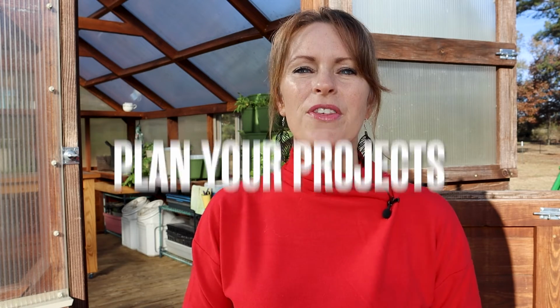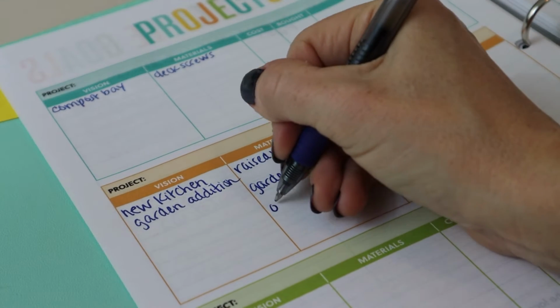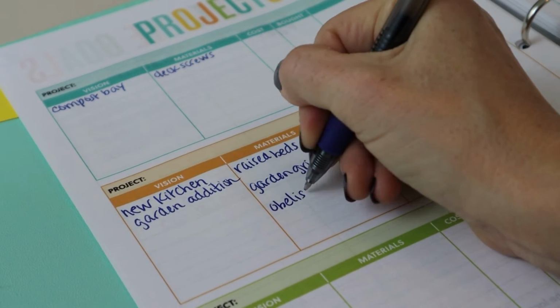Number 6, plan your projects. With all the emphasis on planning and planting, sometimes projects just get thrown into the mix at the same time that you're busy with other garden duties. If you know you want to build a new compost area, for example, or if you need to build raised beds or a new trellis, plan to complete those projects before you need them and maybe even on some pretty days in the late winter. Also, by planning your projects, you can ensure that you have the supplies ready when you need them.